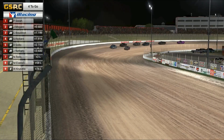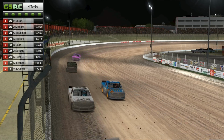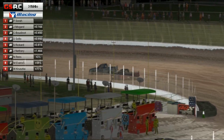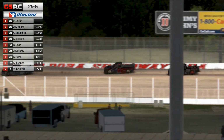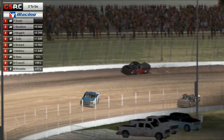Contact already as Sora backs into the green flag. We're underway once again for Eldora. 3 laps to go in the Summer Showdown. That was a legal restart. Mogart wanted to get that jump, be as close as possible to the rear bumper of the 98 machine. A little bit more momentum though on exit. Sora might be a little bit okay as now Mogart is under attack for second.